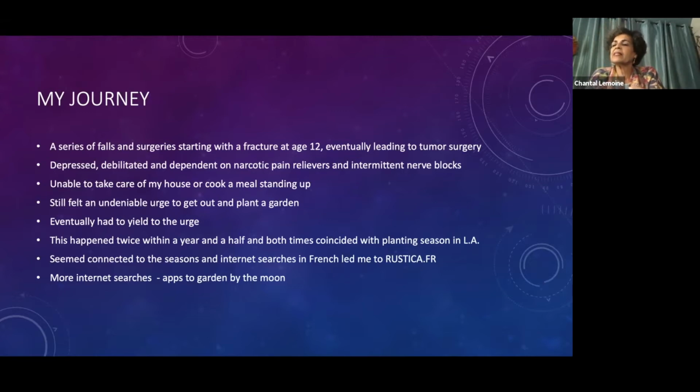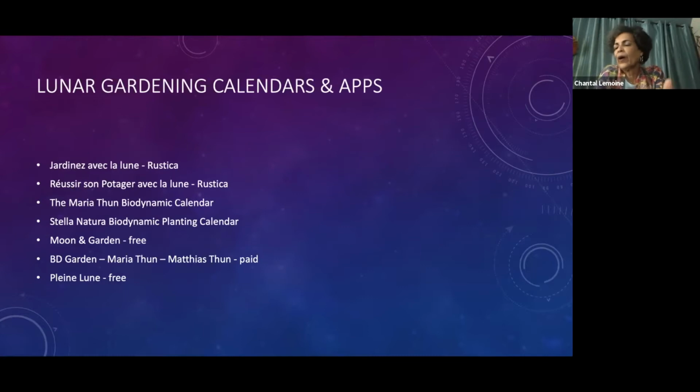Why am I feeling this urge at the right time, just by coincidence? So I decided that I would look into it. And that's how I stumbled. I said, it's got to do something with the moon. So I stumbled upon the Rustica site. And I have a niece who lives in France, and I asked her to send me some books, and she sent me a couple of books, and that's what got me started.